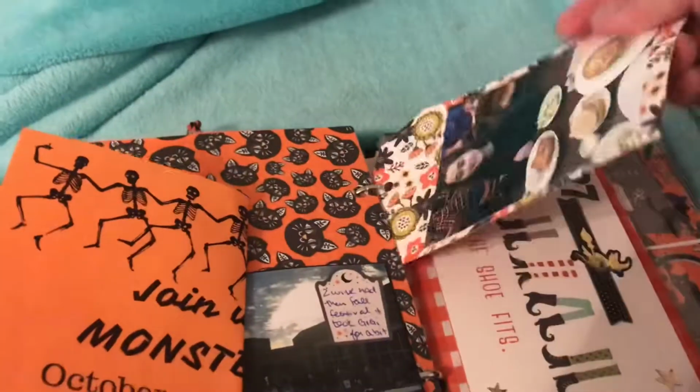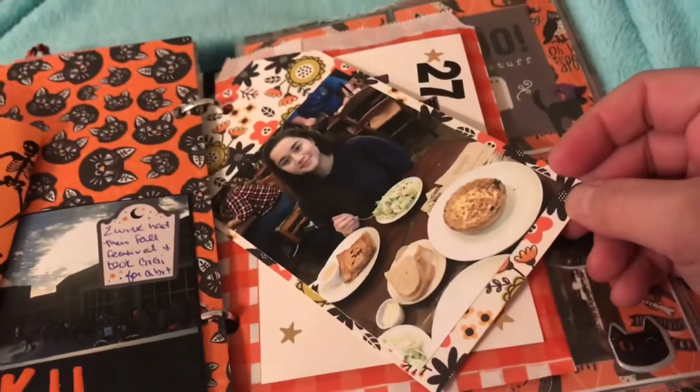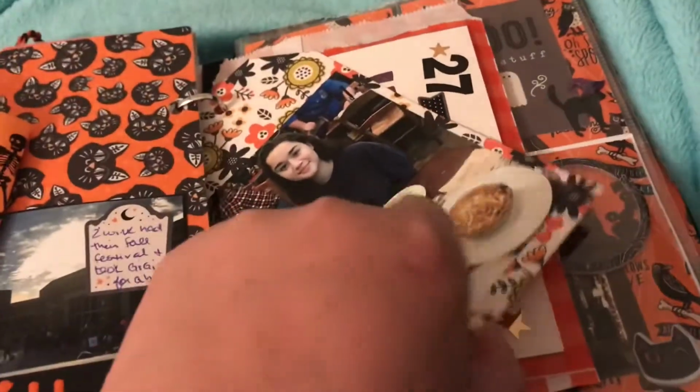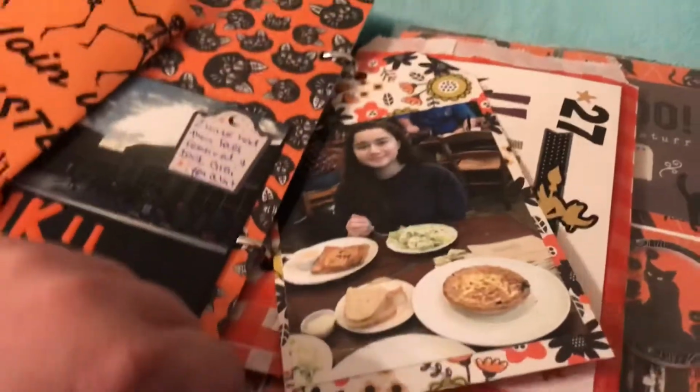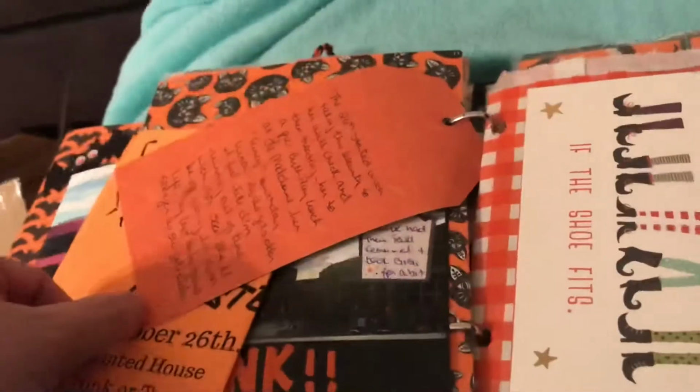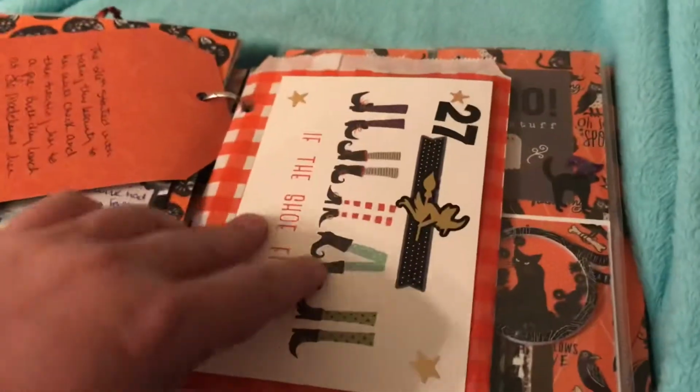And then also that day, this was the day my daughter had her well check. So she stayed home, and her birthday is on the 29th. So I took her to lunch, like a pre-birthday lunch. We went to her favorite place, La Madeleine. She calls it fancy. So I just journaled about that.